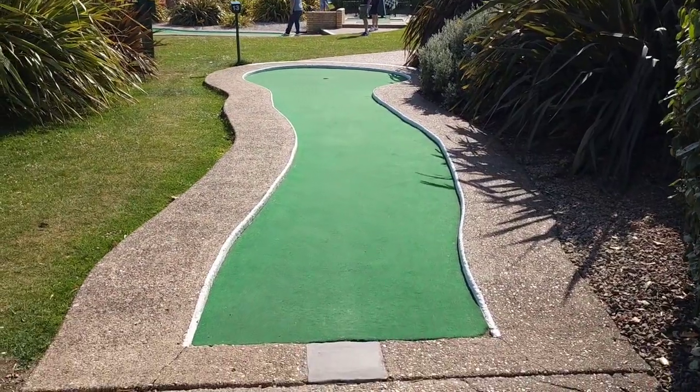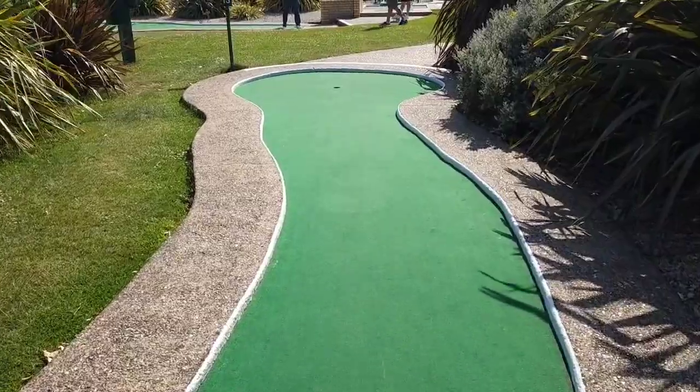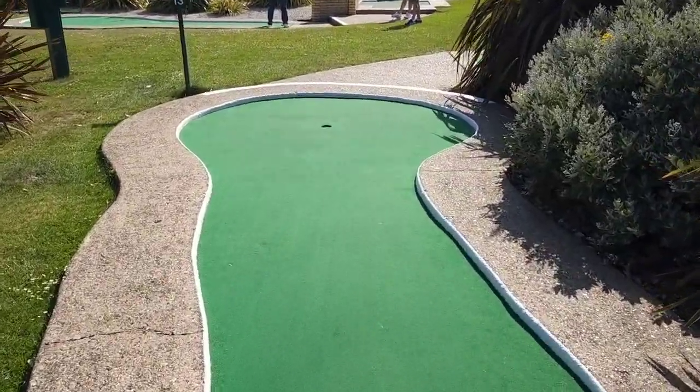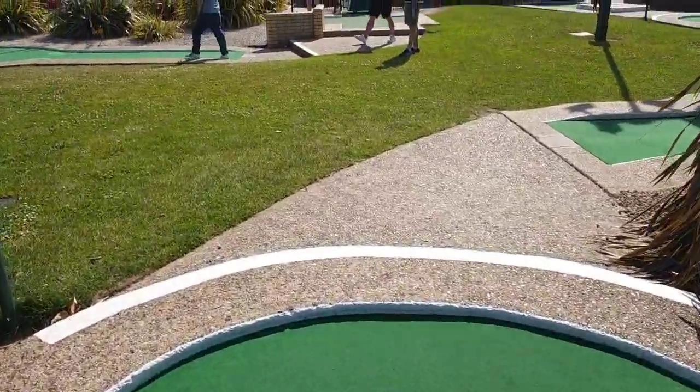All right, moving on to lane 13. Here's another one that's a very straightforward shot. Lane's pretty flat. It's newer carpet, so it's a little slow. Want to keep the speed up, and the hole sits right back here. I'm just going to go ahead and get straight into it.